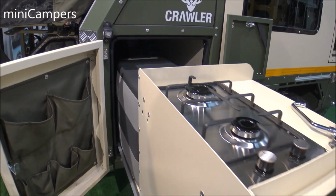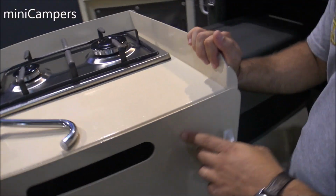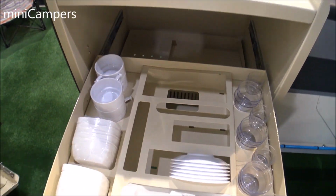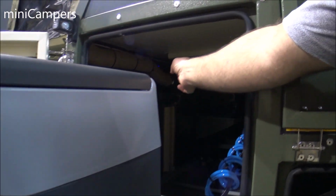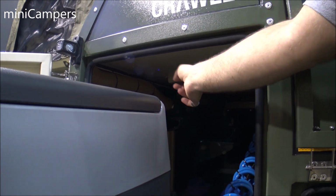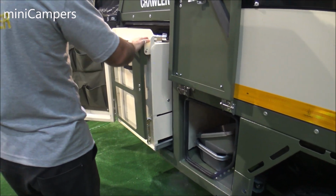You can pull it up to here. This is the refrigerator. This is the cupboard for the kitchen. Again, all aluminium. And there is the Webasto type heater over there, and there is a water boiler. This is Truma. All of the parts are quality. We use high quality materials from all around the world.